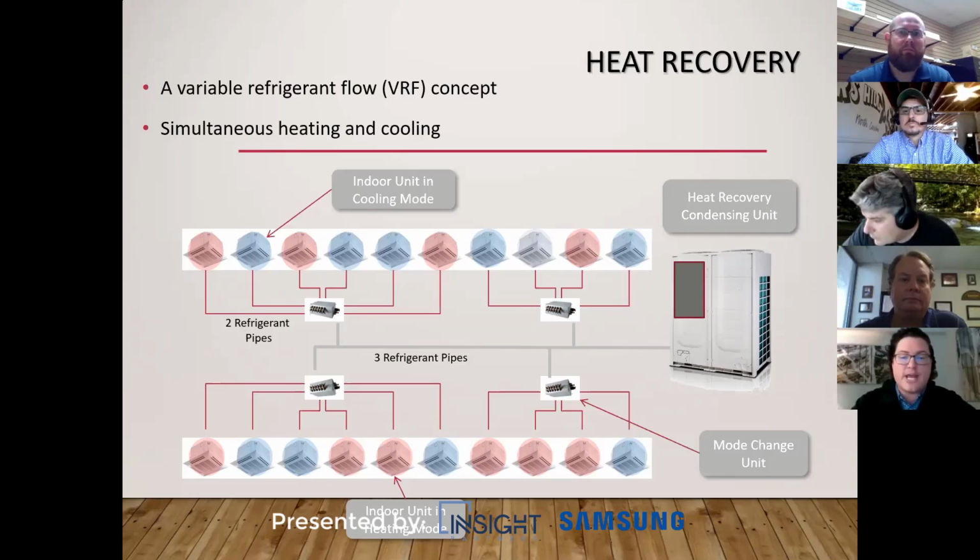What is the difference between a two pipe and three pipe BC controller or MCU controller? A lot of people aren't aware of what the differences between those are and how that can affect installation costs as well. So we'll touch on that too.